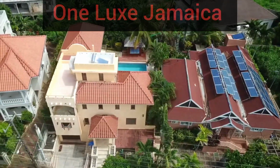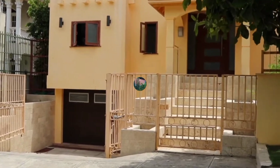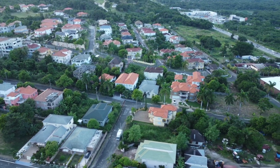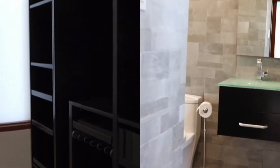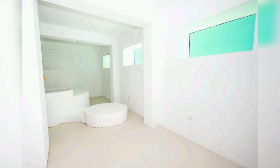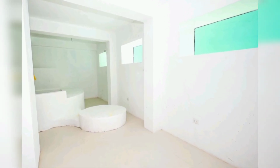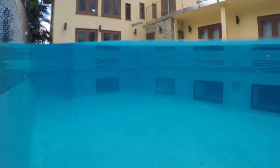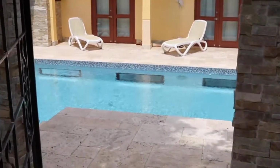One Lux Jamaica is a four-story, approximately 4,000 square feet villa in the gated community of Vista Del Mar. It features two identical primary suites with ensuite bathrooms and walk-in closets, two half baths, and a basement with space for a third bedroom or second living area. The basement includes unique windows that look into the pool, a rare residential feature in Jamaica.